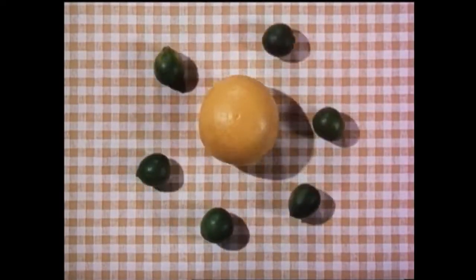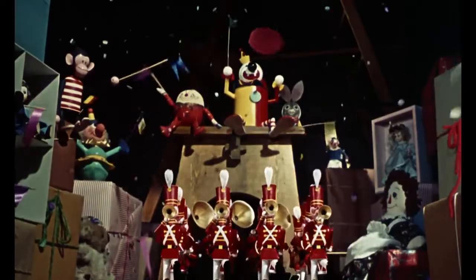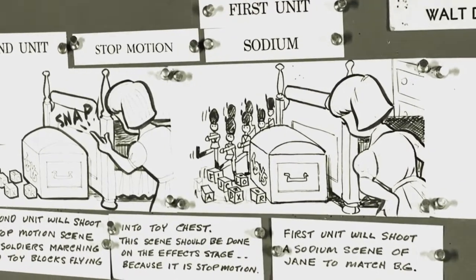The team that created the stop-motion animation for A Symposium on Popular Songs, Babes in Toyland, and the Parent Trap title sequence was brought back for the Mary Poppins cleaning the nursery scene.